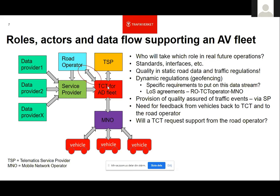As I said before, we will focus quite a lot on the quality in static road data and traffic regulation and how to provide them from our side to the traffic control tower here, and also this dynamic regulation, geofencing, how to provide them from our side via the traffic control tower and the mobile network operator to the vehicles, and how to put specific requirements on this data stream. And maybe we can establish level of service agreements all the way from the road operator via the traffic control tower and the mobile network operator. So that's of large interest to work further on.